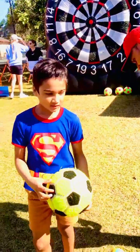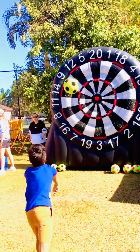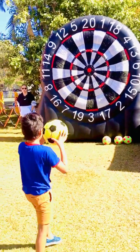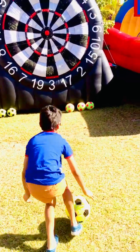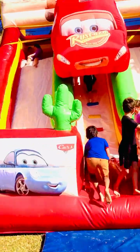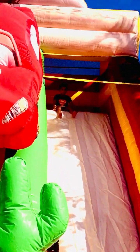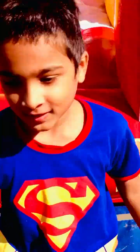How far do you want to stand? Okay, try. Is that fun? Woo! You have to aim for the center. So she's saying to kick. Then try it like that. How's that?